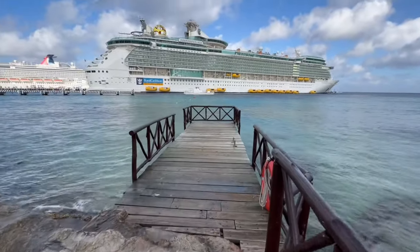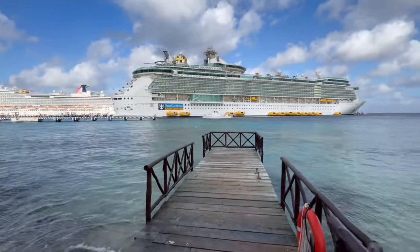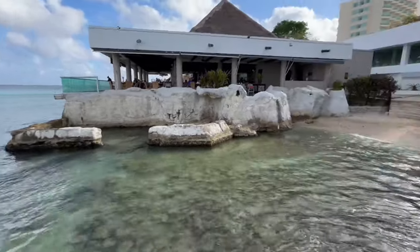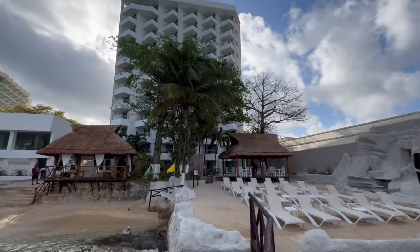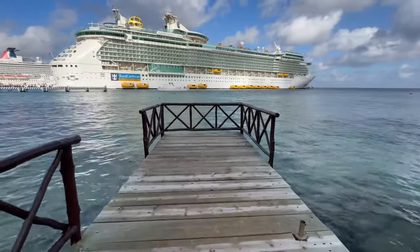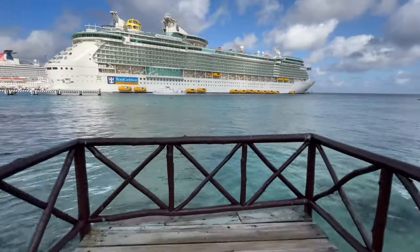I can tell you that right here in this spot, there's probably some really good snorkeling. I was able to see quite a few fish just by being out here on the dock and looking down. On this particular day, it was kind of windy, kind of rocky out, but the water is beautiful. It felt nice, perfect temperature. But again, that little entry level beach there is a bit rocky, so please be careful.